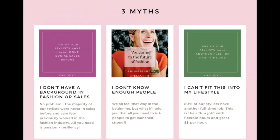We've got people who have 5 kids and a demanding job as an attorney that do this. And it's all because they want a little bit of that fun injected in their life. And this is something that can empower them and give them a focus outside the regular day-to-day.